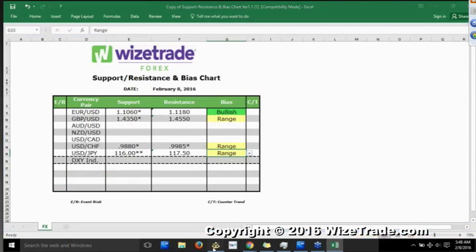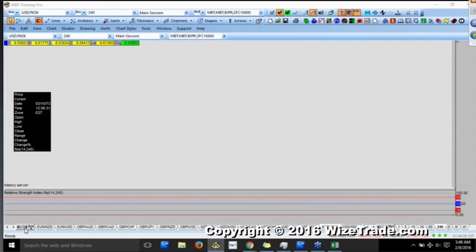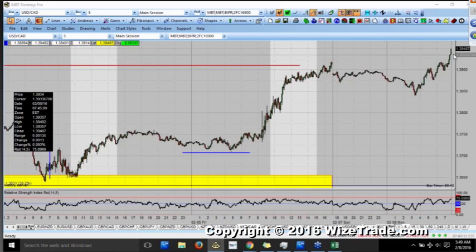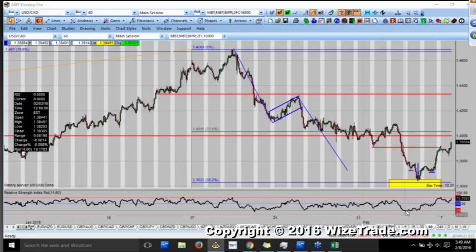Let's go over to the Canadian. So crude oil is weakening again. Dollar Canadian, where's the dollar Canadian here? The Canadian currency, it's hard to be on the long side of the Canadian currency when crude oil is absolutely nosediving. We got the dollar Canadian ripping into new highs. The Canadian currency is getting smacked right now.